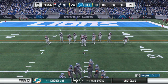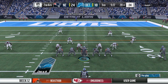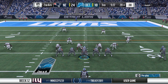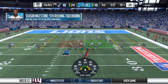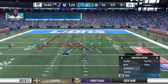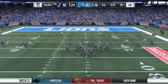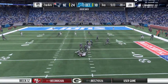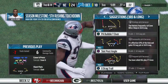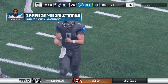So they're operating in the red zone. Tag 50, tag 50. To throw on 2nd down. Stafford. And they're going to get him. He's sacked back around the 28. David Irving in there to bring him down for a loss of 7.